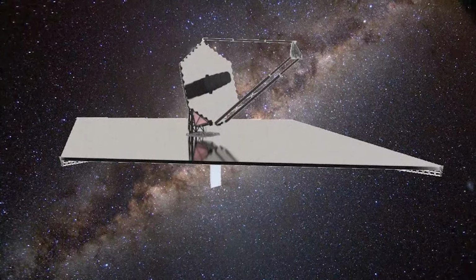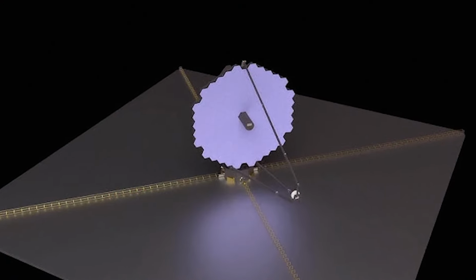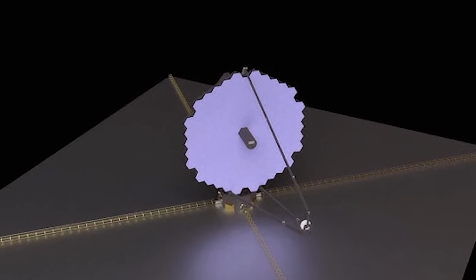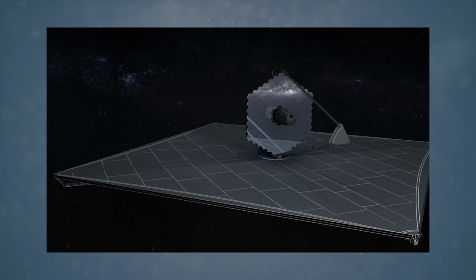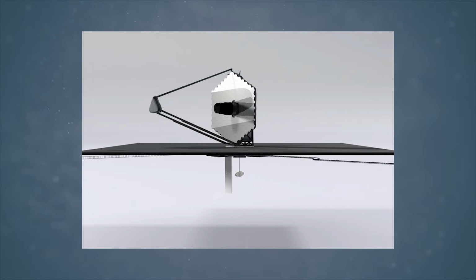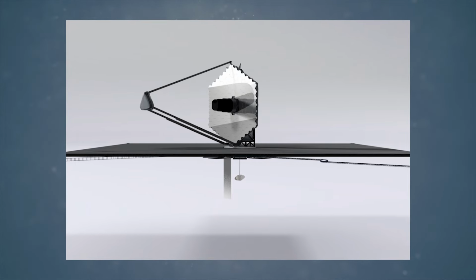However, the LUVOIR mission is still in the early stages of development, and it will require significant investment and technological advancements to become a reality. Given the technical complexity and cost, LUVOIR may not launch until the late 2030s or 2040s, but it promises to be one of the most transformative space telescopes when it does.